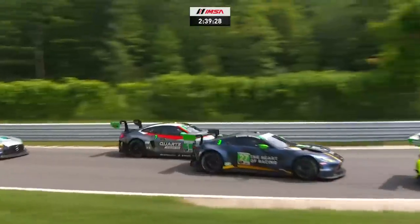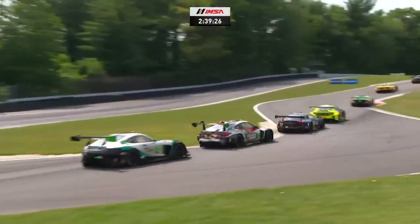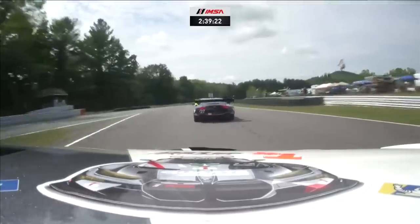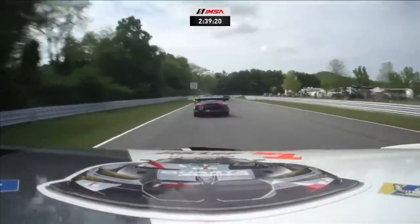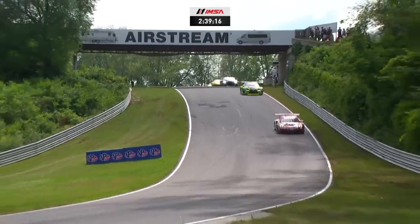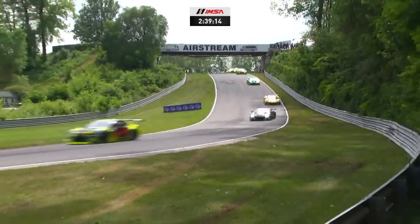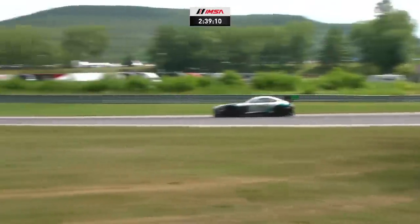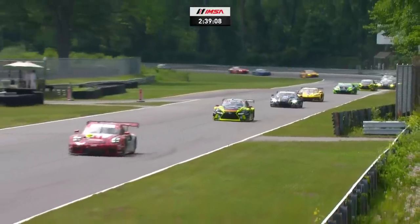From a long way back there, trying to squirrel his way to the outside of the chicane. So running into the uphill there was Madison Snow, hard on the brakes to try and get ahead of the second of the Heart of Racing Team Aston Martins. That's been started by Roman De Angelis, but no place change. Already we are at the end of the first lap.